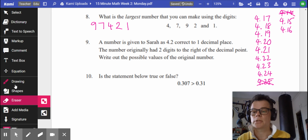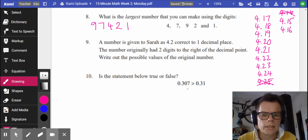Anyway, let's go back to the question. Which is it, true or false? They've both got 3 in the tenths digit. That doesn't help me. But in the hundredths digit, there's a 1 here and a 0 here. This 7 is not going to come into play at all. So 3 in the tenths, but look, 1 is a bigger value than the 0. This is the bigger number.